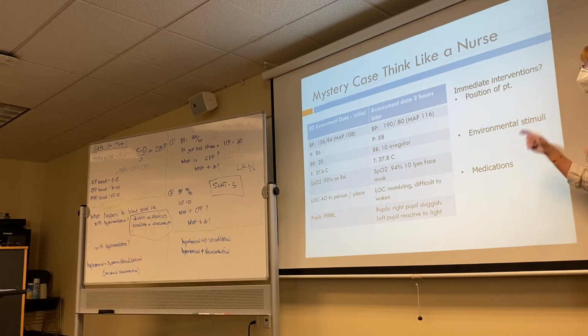So you can give isotonic fluid, you can give hypertonic fluid. What else can you do to cause some fluid shifts and get them to pee it out? A diuretic. Mannitol is specifically an osmotic diuretic. Lasix is a loop diuretic. It's a diuretic, but mannitol is going to be a better diuretic.